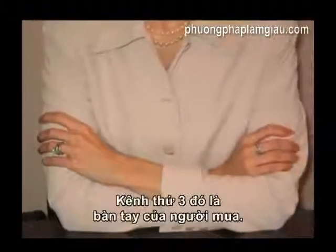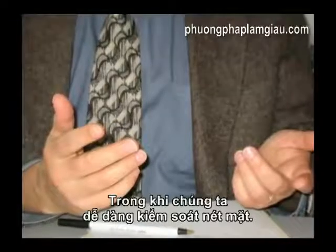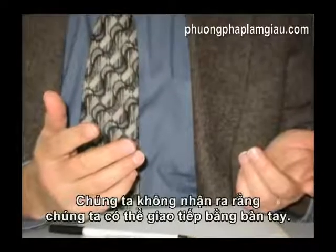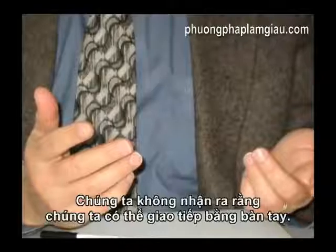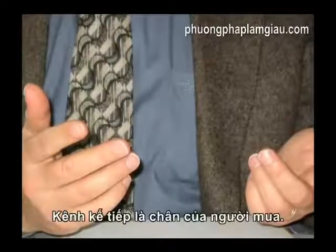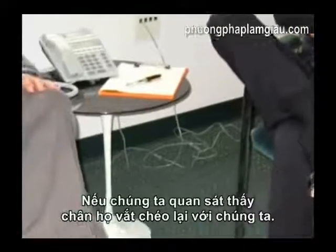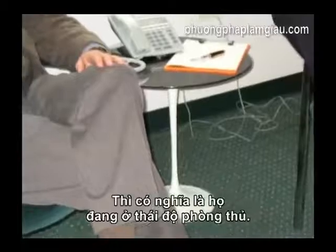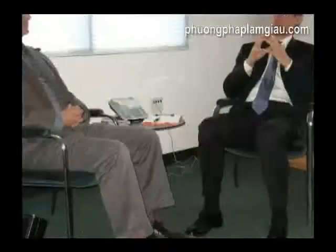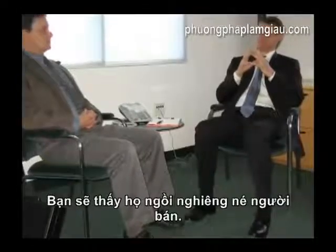The third channel is the buyer's hands. While facial expressions can be easily manipulated, we're often unaware of what we communicate with our hands. Open and relaxed hands are always a positive sign. The next channel is the buyer's legs. We want to observe if their legs are crossed away from us, which may indicate a guarded and defensive attitude. The last channel, the body angle: you'll see that the buyer is leaning away from the salesperson, another sign of caution.